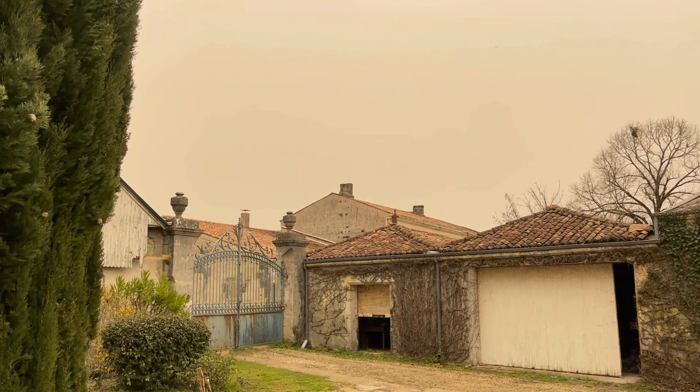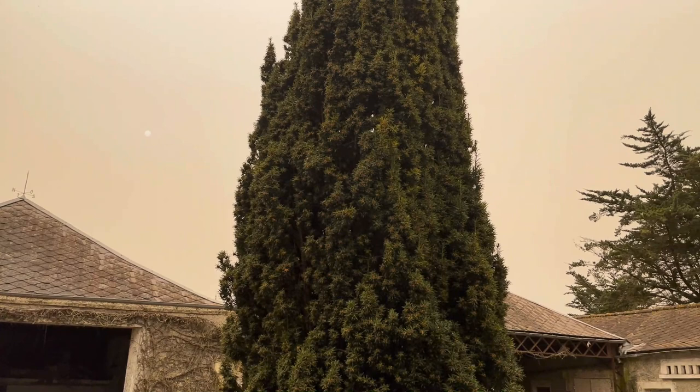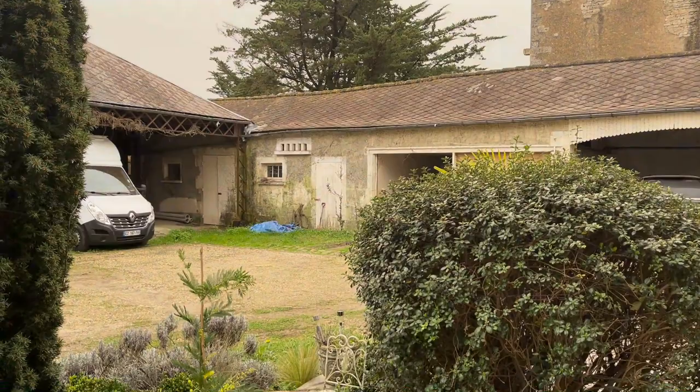So we've woken up this morning and everything's really yellow. I don't know whether you can see it or not. The sun is out, it's up there. And we were in bed and we were reading through different things on your phone as you do on a morning. And somebody said that there's been a big cloud of Saharan dust that's come overnight over the Charente.